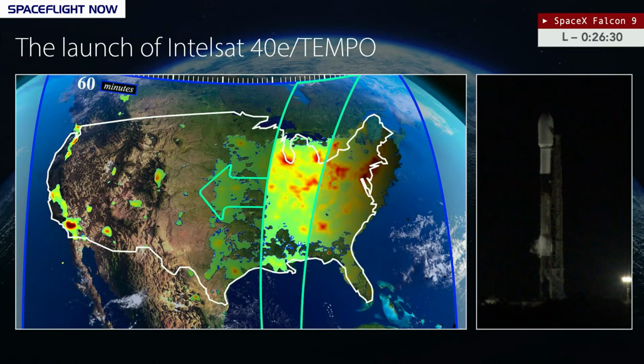26 minutes, 30 seconds until liftoff. Here's a look at an illustration from NASA showing some of what the TEMPO instrument will be seeing. This is a visualization predicting some of the concentrations of air pollution that TEMPO is expected to be able to measure and detect from its position in geostationary orbit.